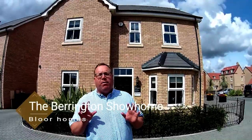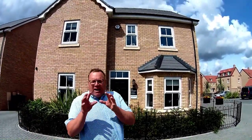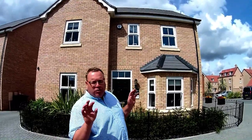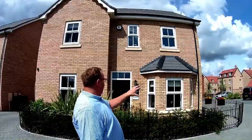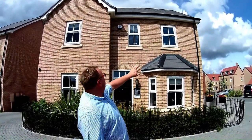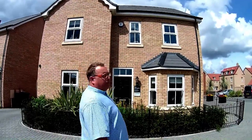Biggleswade, a development by Bloor Homes. This house type is the Berrington. The Berrington is a quite classic Bloor house type, and you can see here it's been tweaked a little bit with the boat bay window there. But you can see it's got that beautiful mellow brickwork there, the lovely sort of Victoriana detail above on the fascias. What a lovely house!